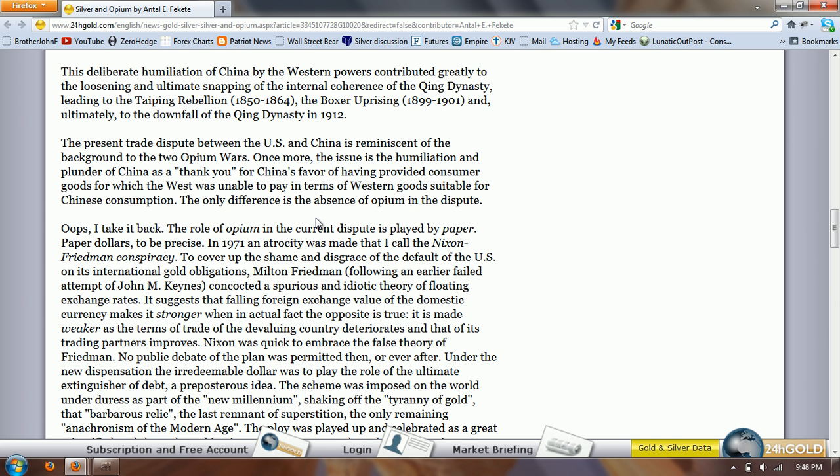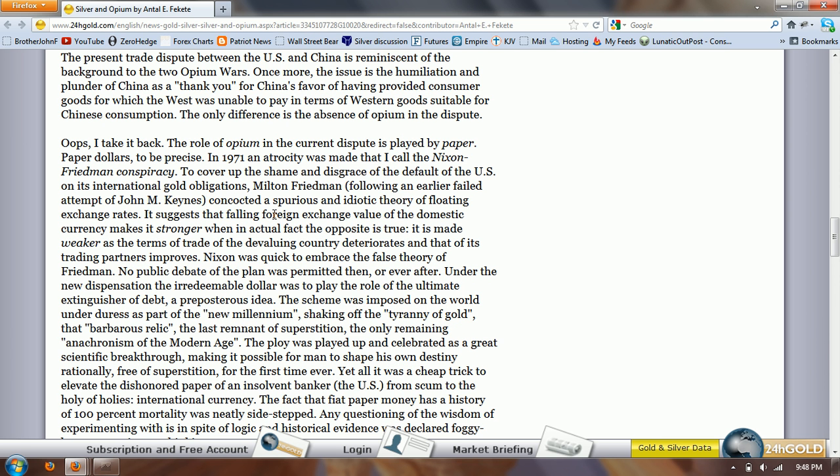The present trade dispute between the U.S. and China is reminiscent of the background of the two Opium Wars. Once more, the issue is the humiliation and plunder of China as a thank you for China's favor of having provided consumer goods for which the West was unable to pay in terms of Western goods suitable for Chinese consumption. The only difference is the absence of opium in the dispute. Oops, I take it back. The role of opium in the current dispute is played by paper dollars to be precise.